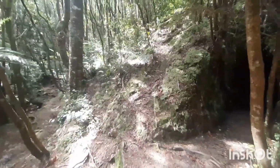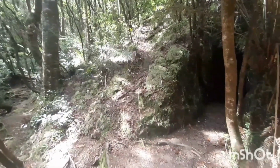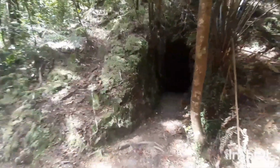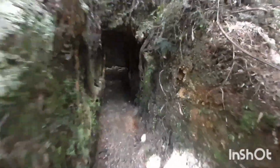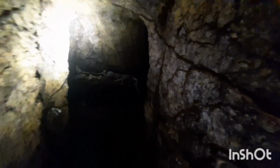And we've got another little mine here, not far from that Gem of the Creek mine. So I'll go and have a look in here. I'll take my new torch. I don't want to waste my big torch because I know there's a big mine coming up and I want it saved for that. So we'll go and see what's in here. Doesn't look like it goes very far. And oh my God, what have we got here?